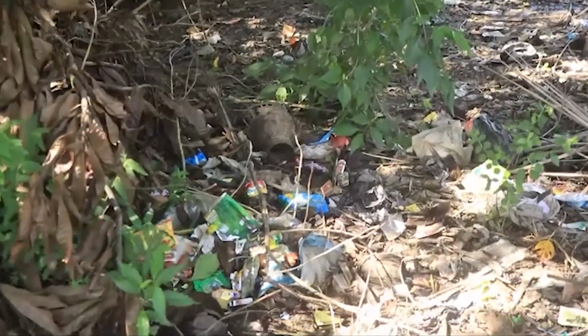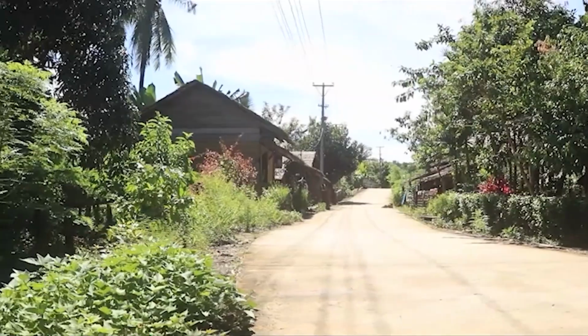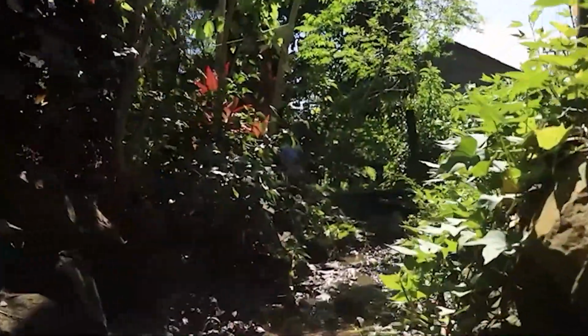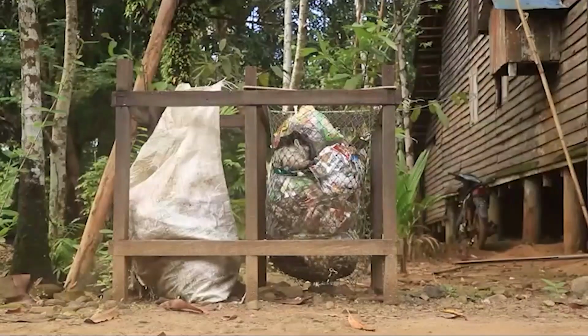Just have a look. Another very common place is actually the roadside gutter or sewage. Here you see often a lot of waste. In the case of Nyangshan, this is pretty clean because it is just after the rainy season.